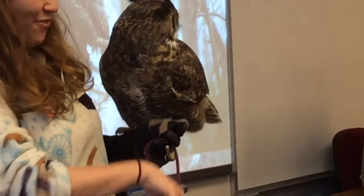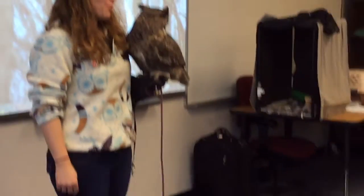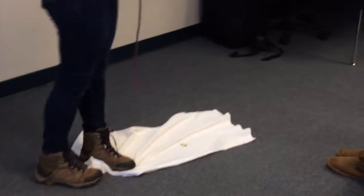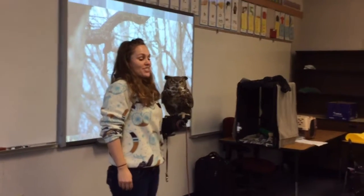You guys can get firsthand experience of what owl poop looks like. It just looks like regular bird poop. We call it the whitewash because it has that white color. And then they'll often cough up those pellets. It might be blue.